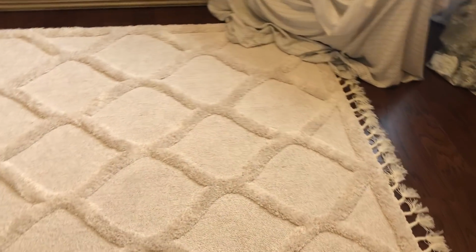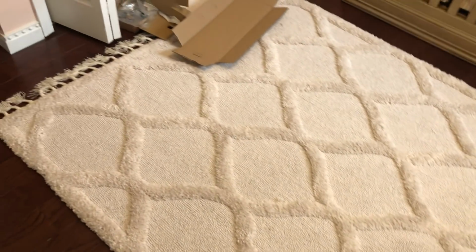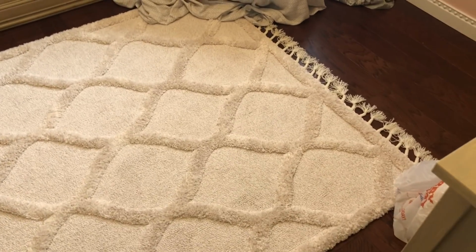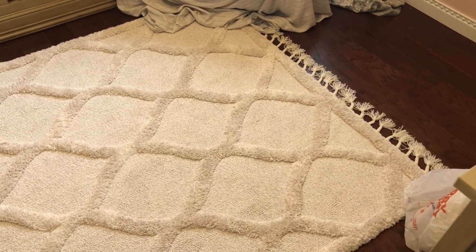The next thing is this rug. I love this rug. I got this rug from rugsusa.com. I will link it below.